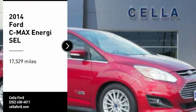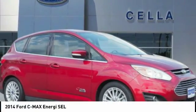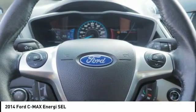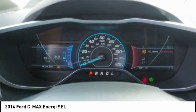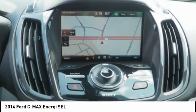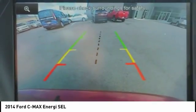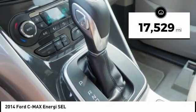Looking for the right vehicle? Check out the 2014 C-Max Energi. The C-Max Energi is a hatchback with seating capacity of 5. Its powerful engine and stylish interior make it a great option for those looking for a functional and efficient vehicle. This vehicle has less than 20,000 miles.